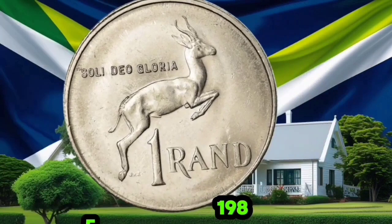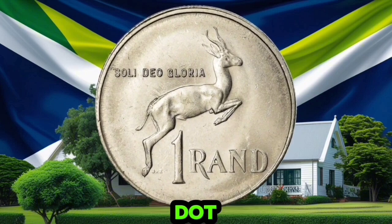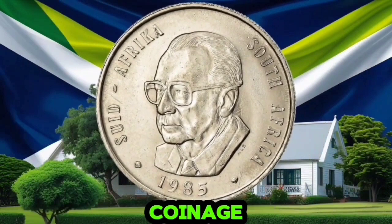In the 1980s, inflation and political unrest were causing economic strain, but despite all that, the 1985 1 Rand coin would soon become one of the most legendary pieces of South African currency. Let's talk design.